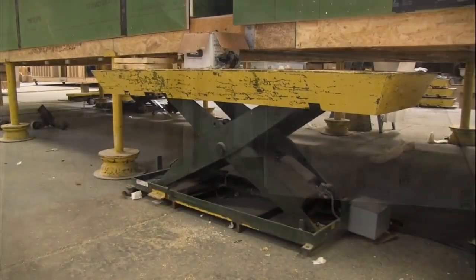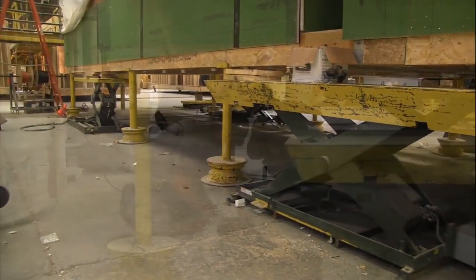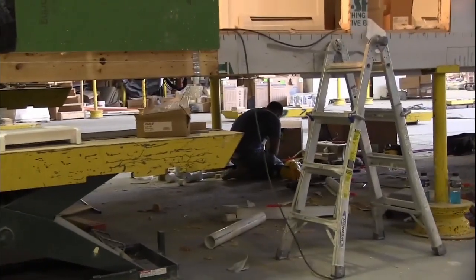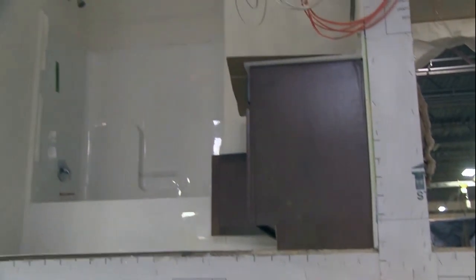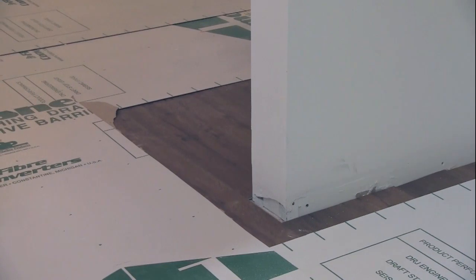At the last station, the house is raised on jacks. We do underfloor plumbing and work those elements that need to be prepared under the home. All of the cabinetry is installed, bath fixtures are installed, and depending on what the customer has called for, we install the flooring, which will be given a protective cover on top of it.